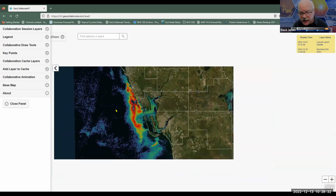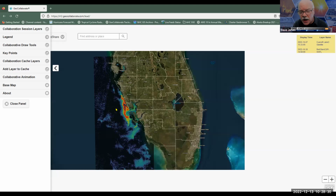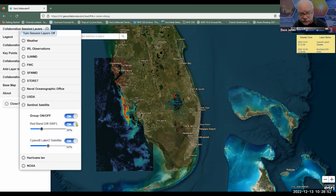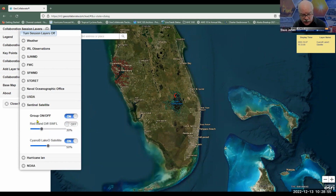So I'm going to back up a little bit. I'll zoom out just to show you the swath of this particular data, which is here in Southwest Florida from Tampa right down here. You can see the swath of that satellite image, and the same one for Lake O. That's what I used to show the potential bloom there. And I'm going to turn that off because I'd like to then take a look a little bit more broad through the state of Florida. And that is, if there is a bloom, if there are fish kills, then there's going to be a need to put some boats in the water and collect those fish or do whatever.